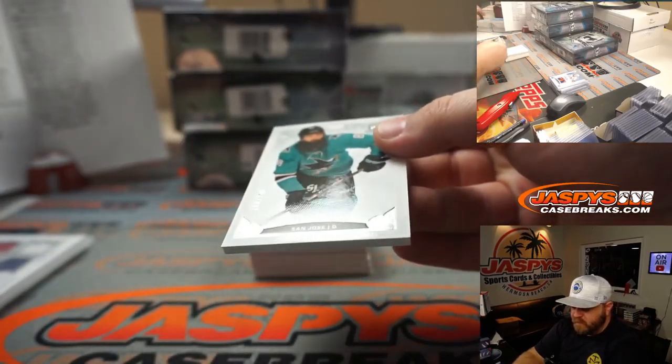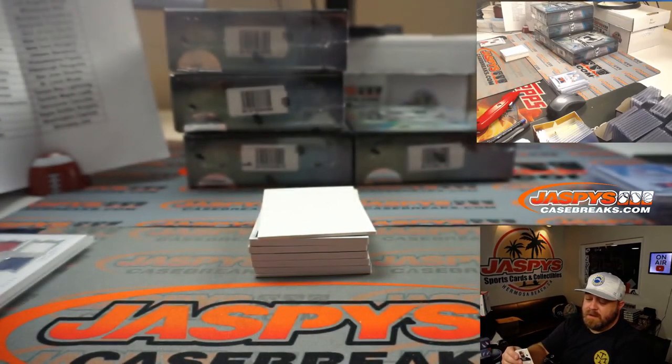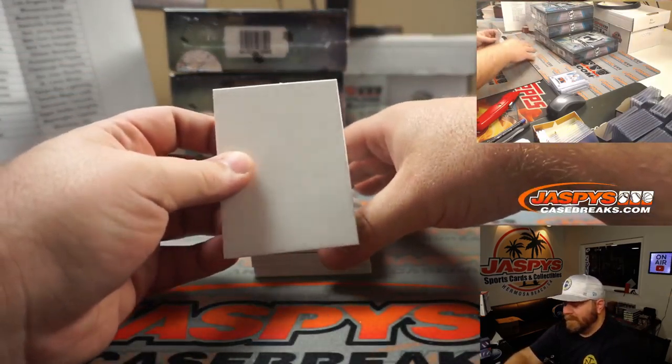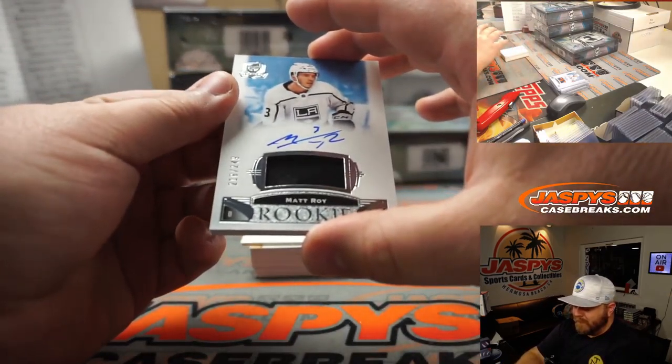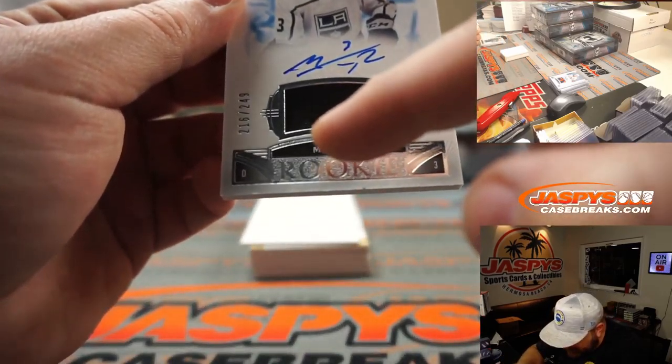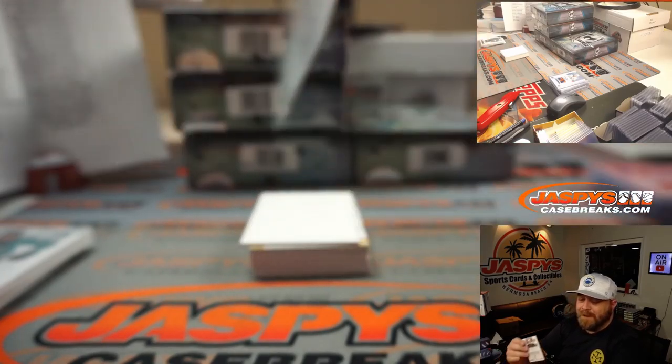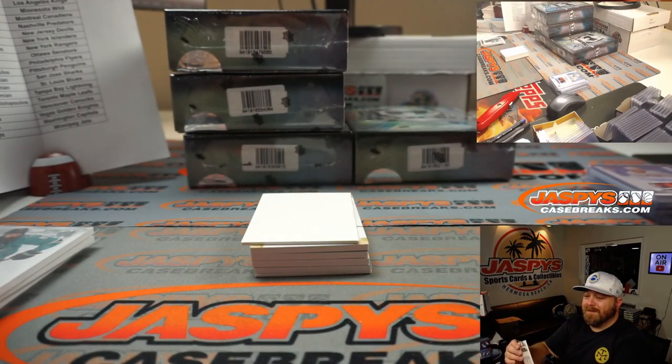Brent Burns for the Sharks, 160 out of 249. San Jose, Hovsep. I mean, clearly, Joe's everybody's first. Matt Roy, a little bit of two colors. You can see a little bit of silver there. 216 out of 249 for the Kings. Alex Valasakos.